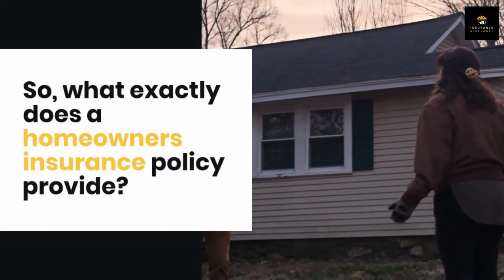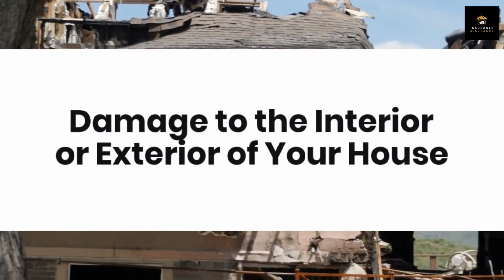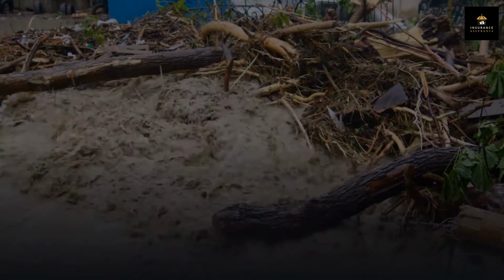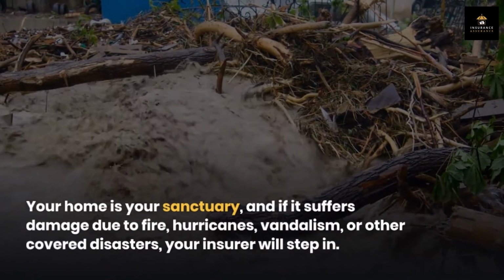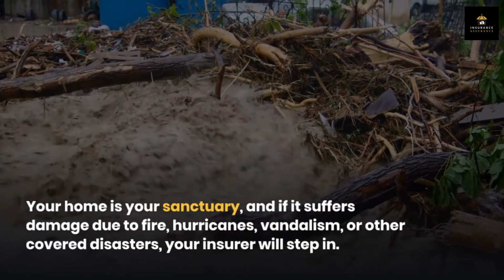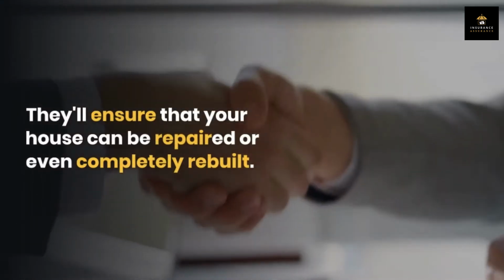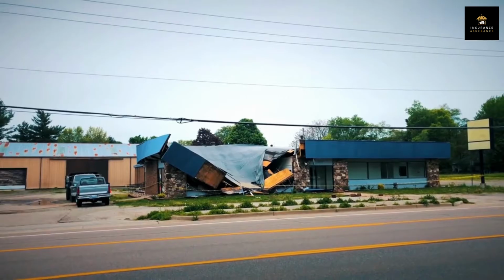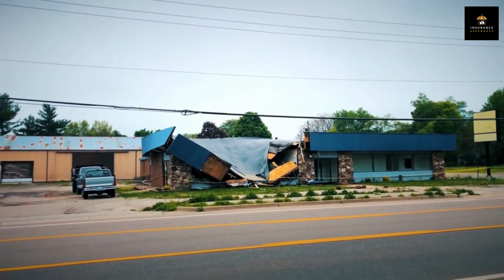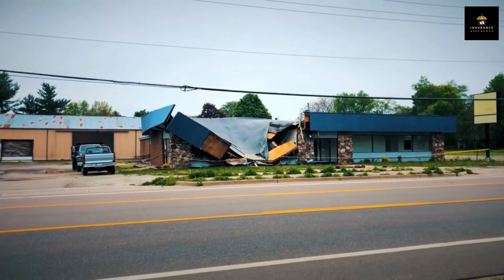So, what exactly does a homeowner's insurance policy provide? Let's start with the basics. Damage to the interior or exterior of your house. Your home is your sanctuary, and if it suffers damage due to fire, hurricanes, vandalism, or other covered disasters, your insurer will step in. They'll ensure that your house can be repaired or even completely rebuilt. However, it's important to note that certain events like floods, earthquakes, and poor home maintenance are generally not covered.